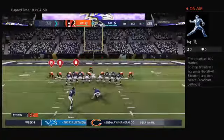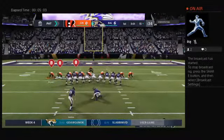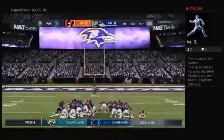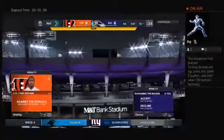Stephon Diggs. His 3rd touchdown now on the year. And the Ravens take it all the way down the field and score on the opening drive. The PAT up and good, but hold on a second.